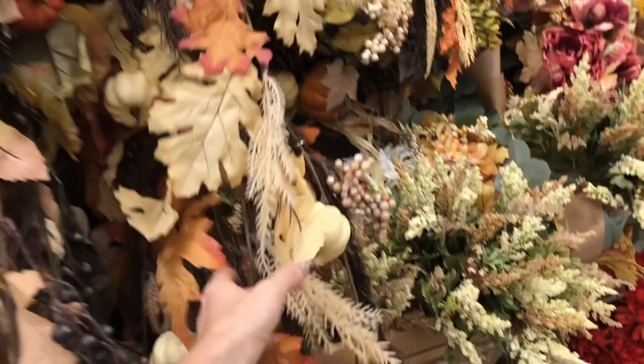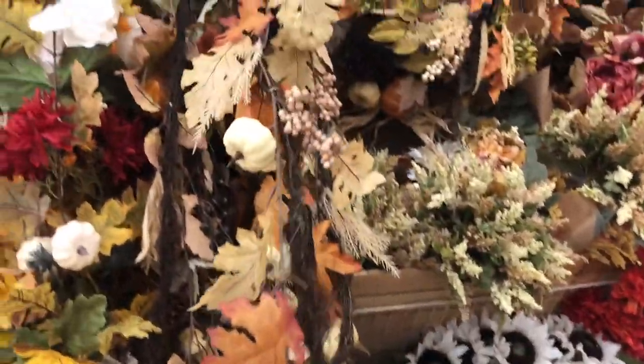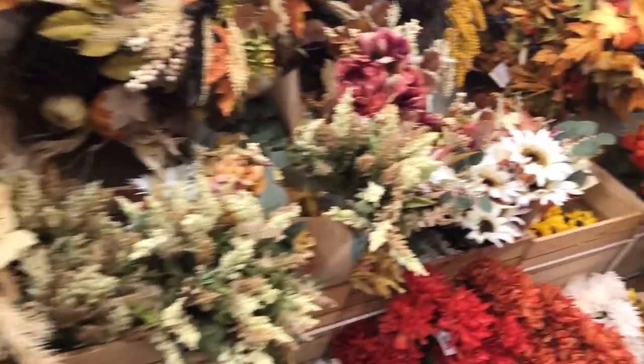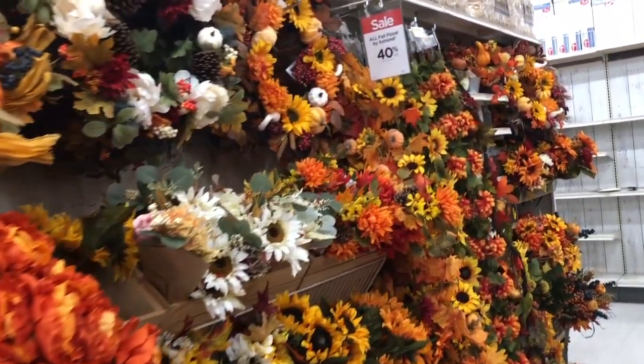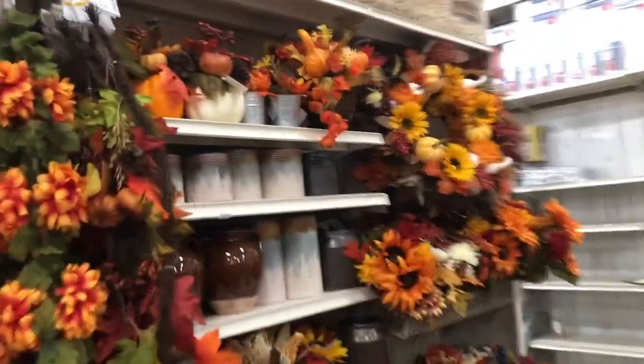And then I finish here by showing you guys some more garlands. They had some nice neutral ones. It's just hard for me to want to buy pre-made garlands just because they can get so expensive. I usually try to make my own, but if you don't like to bother doing that, definitely buy some either here or at Hobby Lobby. They have some really nice made ones.